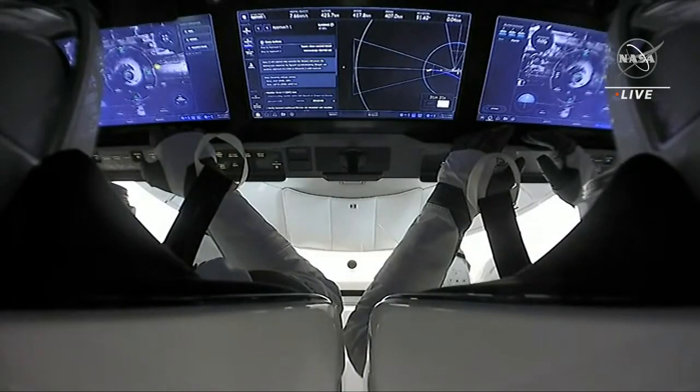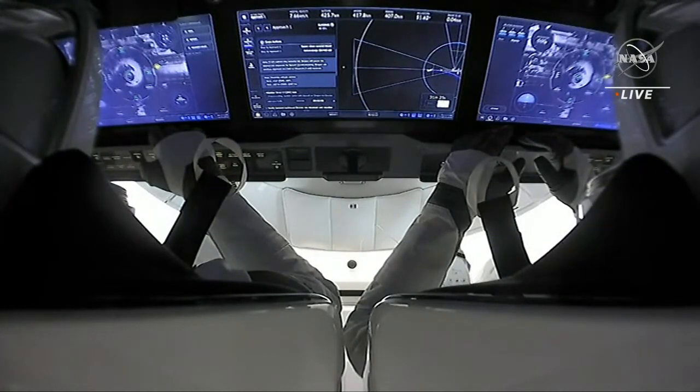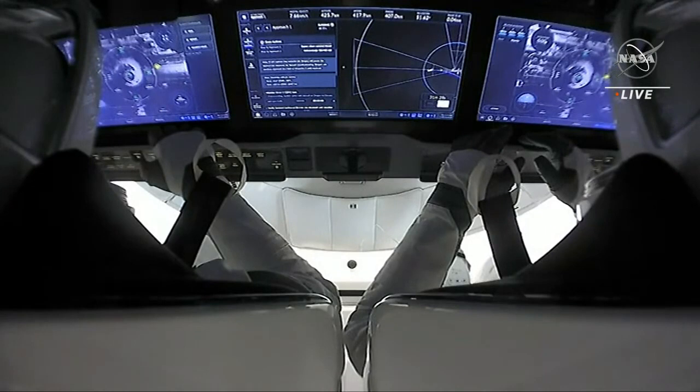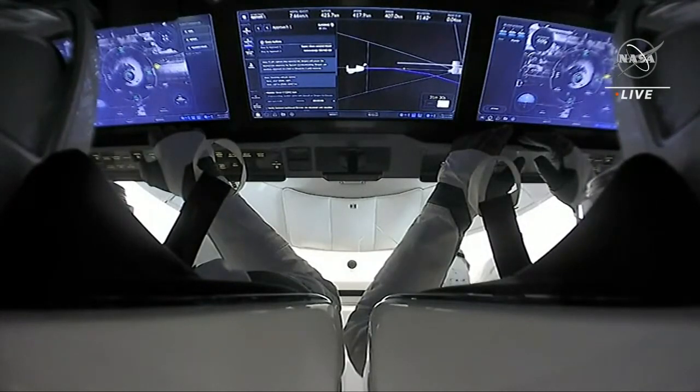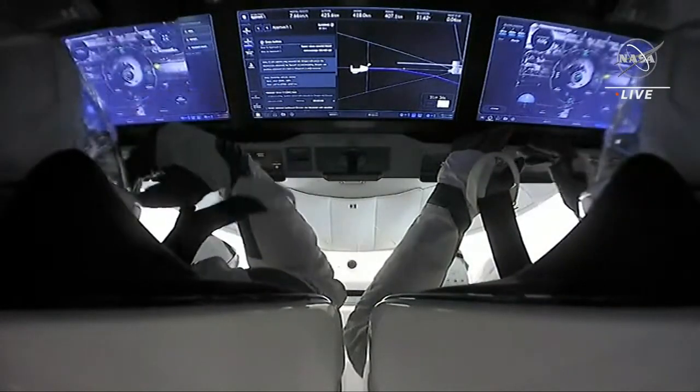Now, there aren't any strict requirements to complete docking during a day or night pass, but there is always the chance that this hold could continue until lighting conditions on the docking port are ideal. Now, once Dragon is ready, it will begin the final approach.